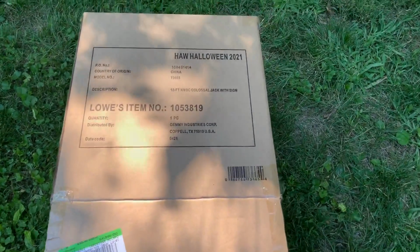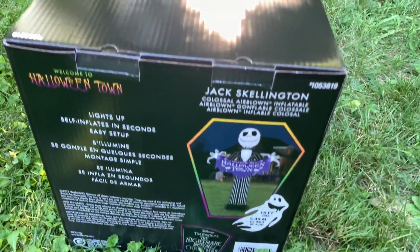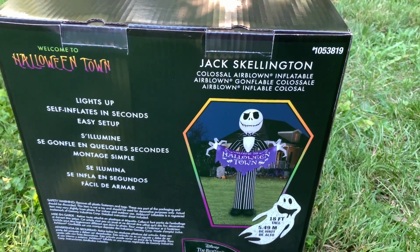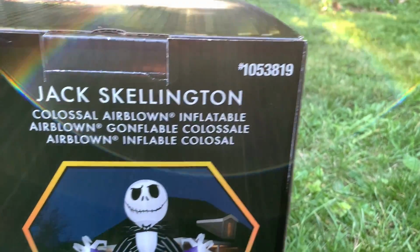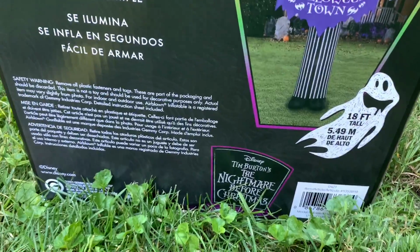Alright, so here's the shipping box once again. Unfortunately, it cut the shipping box at the bottom, not the top for some reason. I don't know why they did that. And here's the Jack Skellington box. I really like this box art on these Lowe's Nightmare Before Christmas inflatables. And here's the item number once again. I just really wish this was 20 feet tall and not 18 feet.